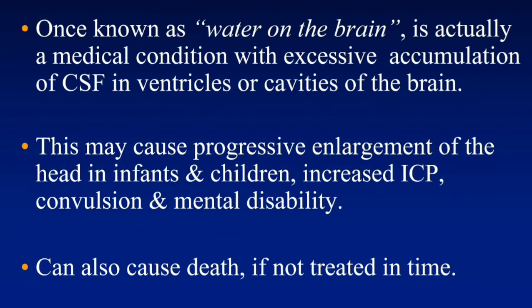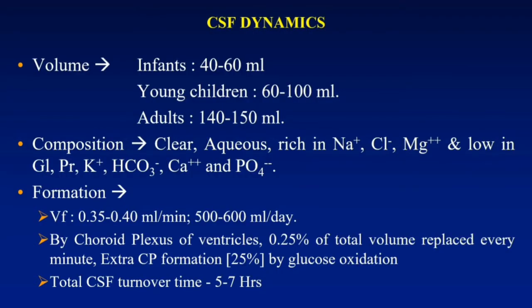Hydrocephalus is the excessive accumulation of CSF in the ventricles or the cavities of the brain. The normal CSF volume is about 40 to 60 ml in infants, 60 to 100 in young children, and about 140 to 150 ml in adults.